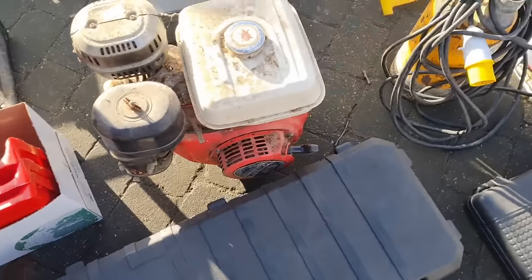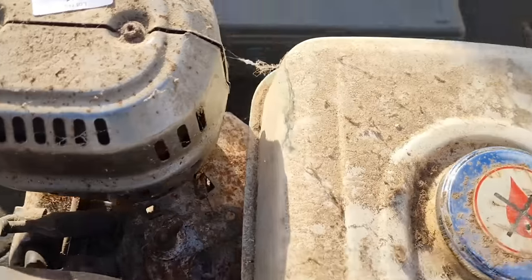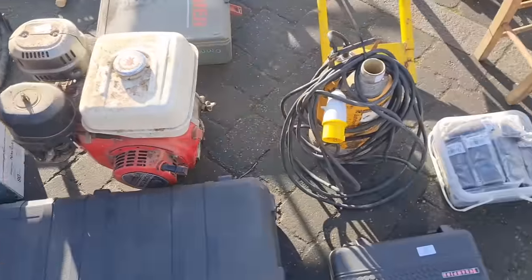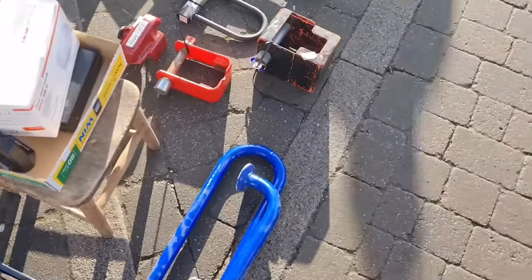Oh, this is nice. Was she 8 horse? She is an 8 horse. Complete with dust and cobwebbage. Not been round for years. Perfect for a man cave. Plus, I may even have a use for it. Oh, there we go, handrails.